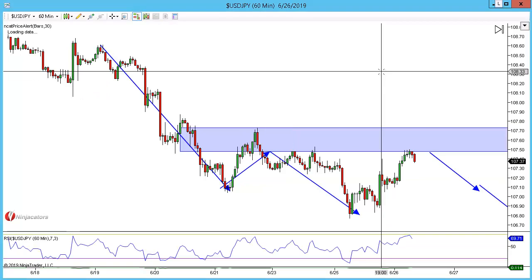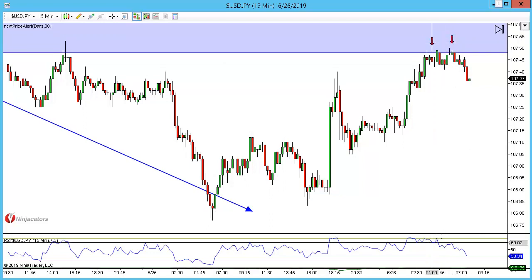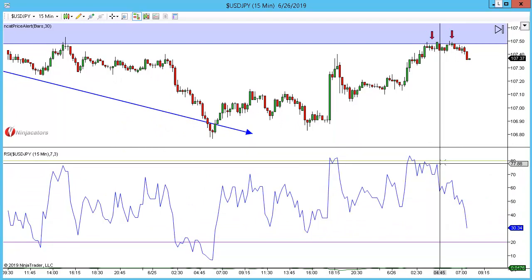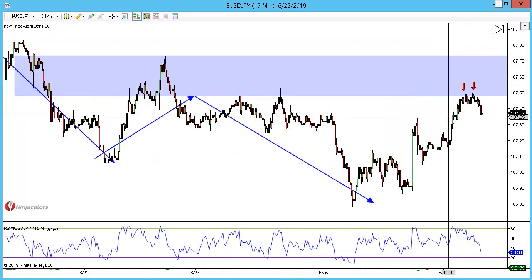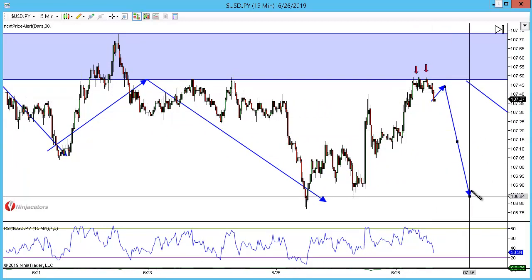Let's go and take a look at the 15. Here on the 15 we have just had a double top. I was actually looking at this, but there was a problem with it. What was it? It was the RSI. We never went overbought on the RSI. But you just had a double top here, and if you believe this is the turning point, well, you can simply look for a 2618 and look at riding this thing lower.